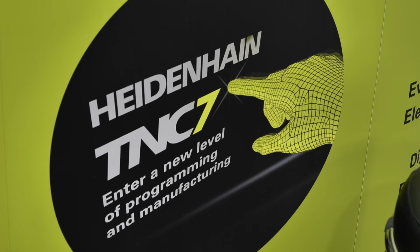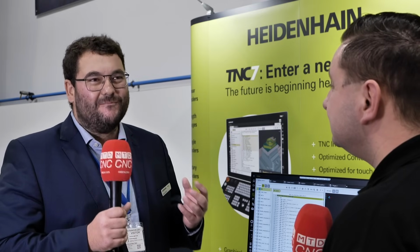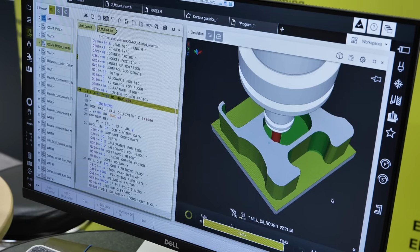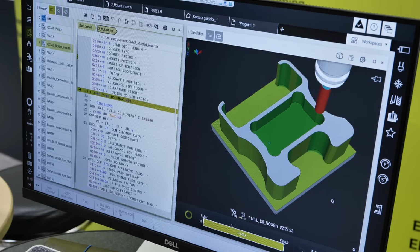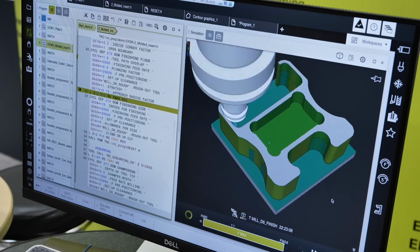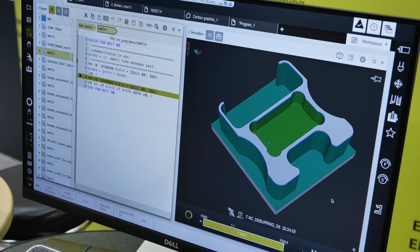Well, I was just about to ask, what has been the feedback from your customers about the new control, from the customers who've actually had the older version? What's the feedback been like? Everyone I talk to says, I only want to have TNC7. It's fantastic. We don't think the feedback is so impressive, because the last time we went from iTNC to 640, it was slowing down, everyone wanted to keep the old control. But this time everyone wants the new one, because it's so intuitive.